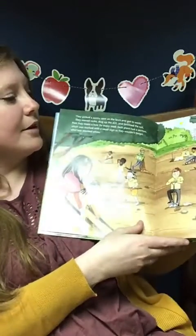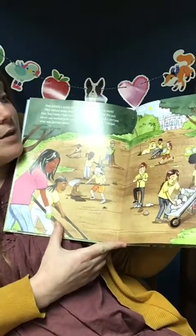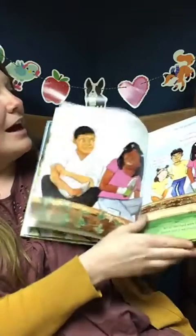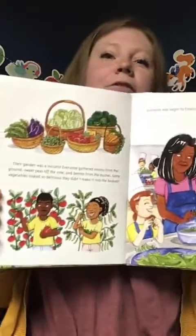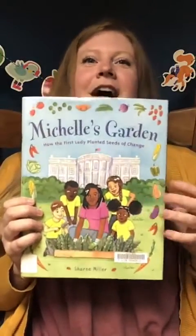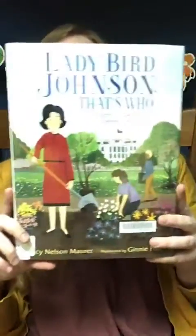thought that health is a really big issue in America and how she could help change that image by planting a huge vegetable garden on the White House lawn and encouraging the children of the community to come help and, of course, to come enjoy the fruits of that labor, which is really great. It's great for teaching about gardens as well and can go along with you planting your own garden this spring. So, great little book about how gardening helps to teach children about nutrition and more, and also the love of the earth.